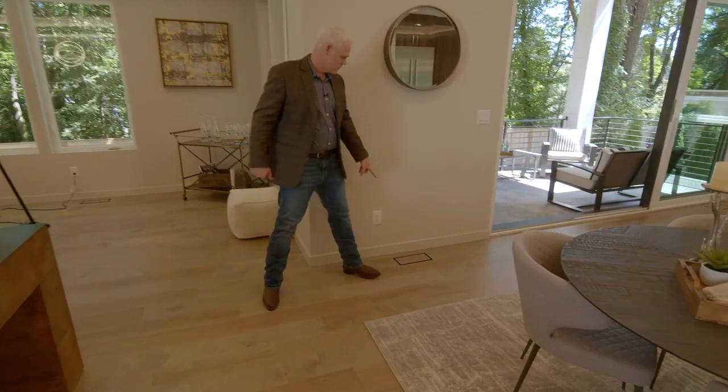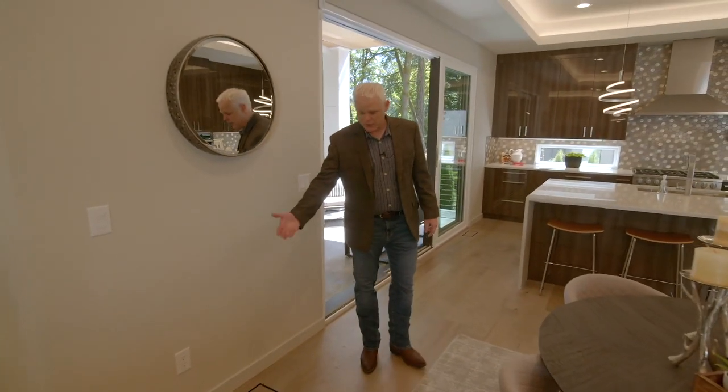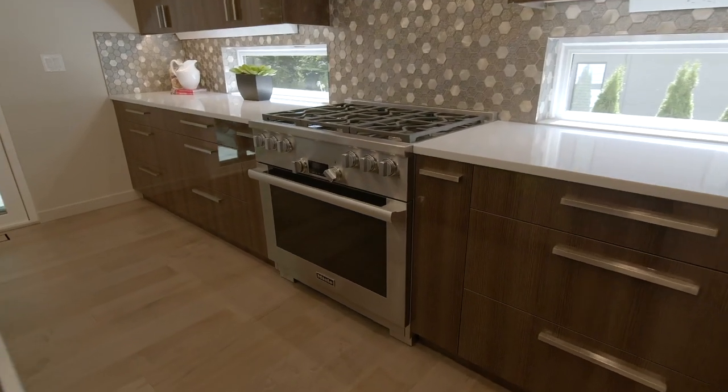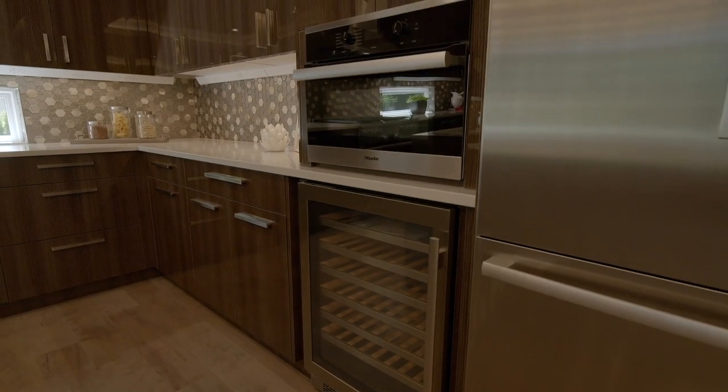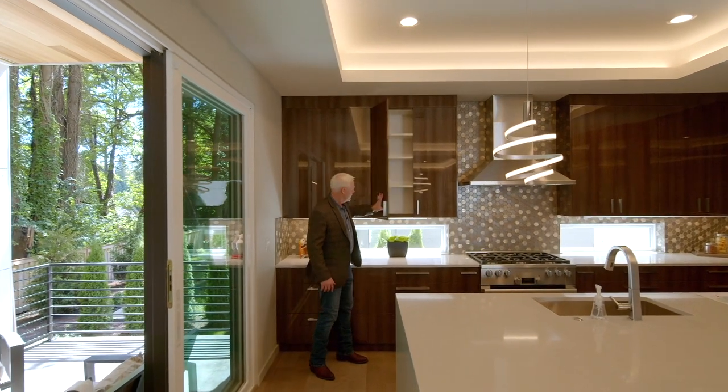Custom, hopefully you got that. Custom grills, those vents came from Canada, had to special order those in. So it's got Miele appliances, Bosch refrigerator. So these custom cabinets, this wood came in from Spain.